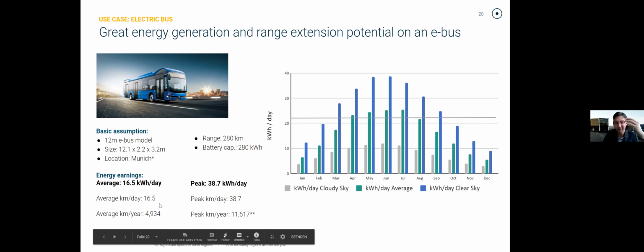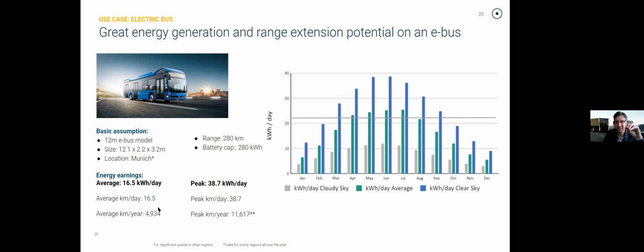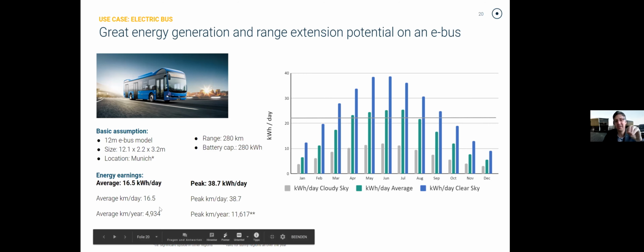Yes, you're running electric. You can argue that electricity is not expensive. But expensive or not, this electricity from solar is for free. And this is 10% energy saving. If every vehicle in this world reduced energy use by 10%, we would have a much better time achieving the Paris Agreement in terms of CO2 savings. And now look at the peak condition, because yes, this is the average, but in peak condition, 38 kilometers per day.